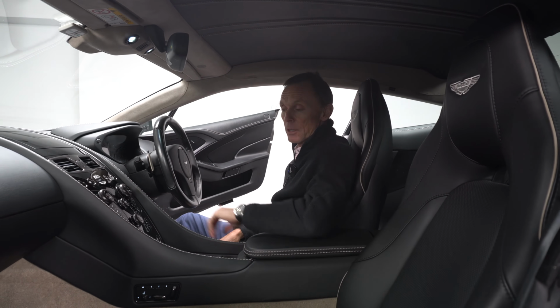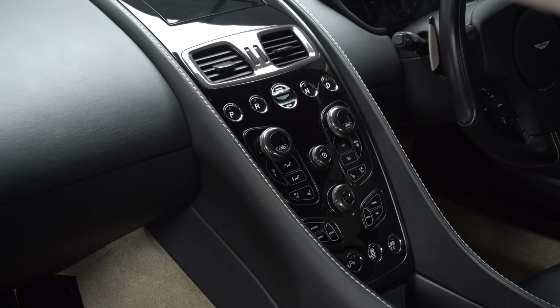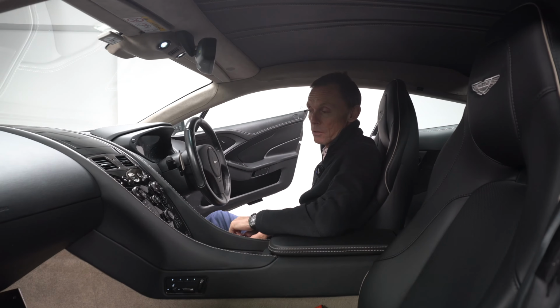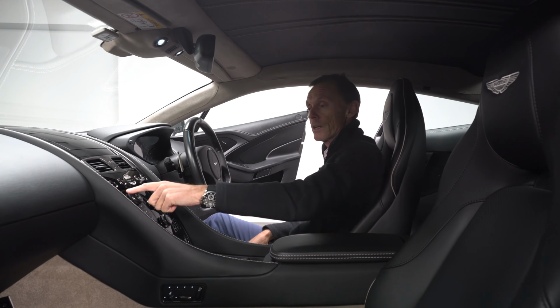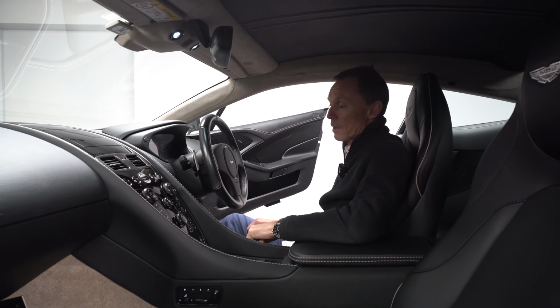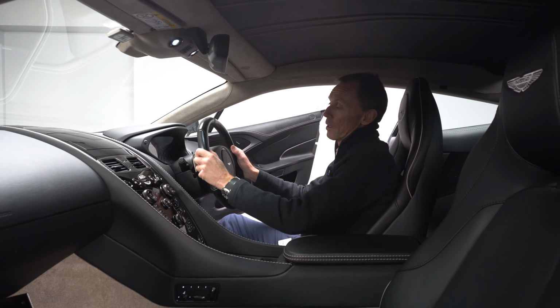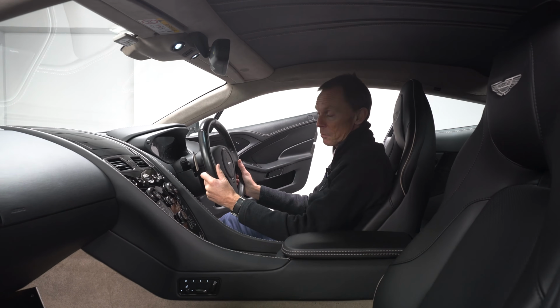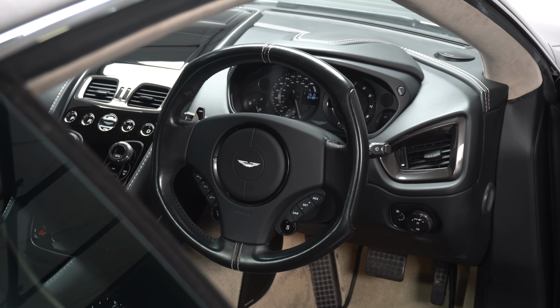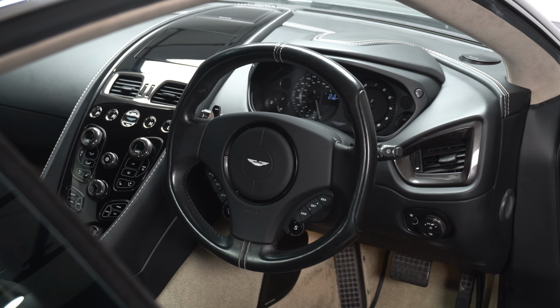Trim inlay is piano black on the waterfall dash in the centre console. This is really complemented and highlighted as well by the satin chrome jewellery pack, which is obviously around your vents, around your switch gear. This relates into the door cards as well. Very important element to the car. It's got the 177 steering wheel as an option. I personally really like the steering wheel. It's a really unique shape, really exclusive, if you like, to the Vanquish Coupe.